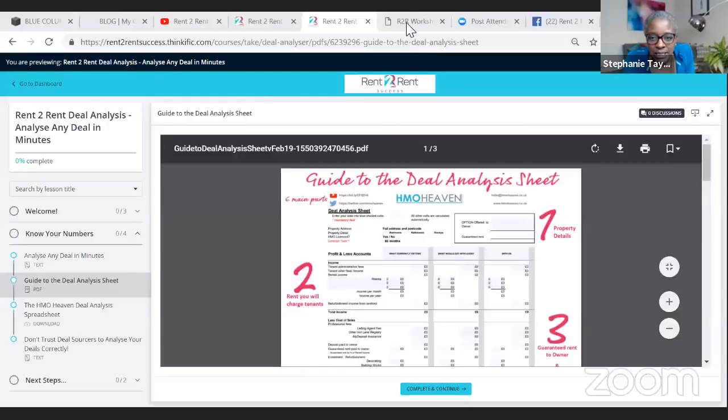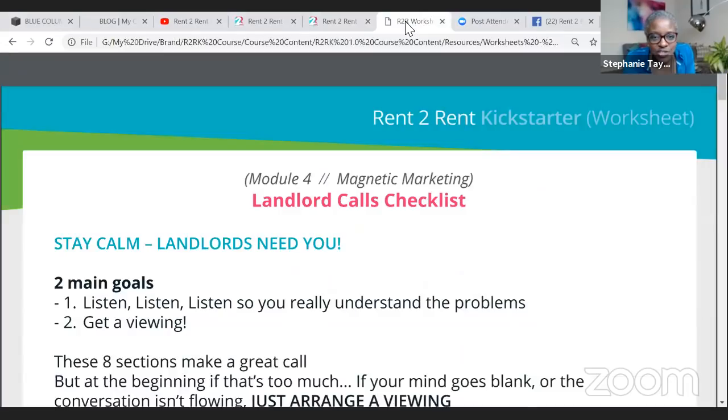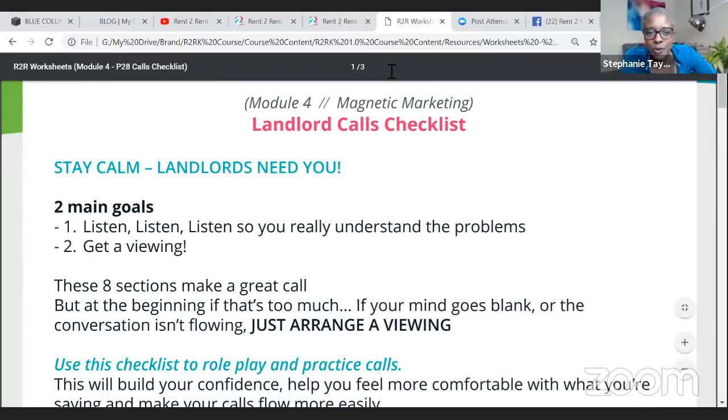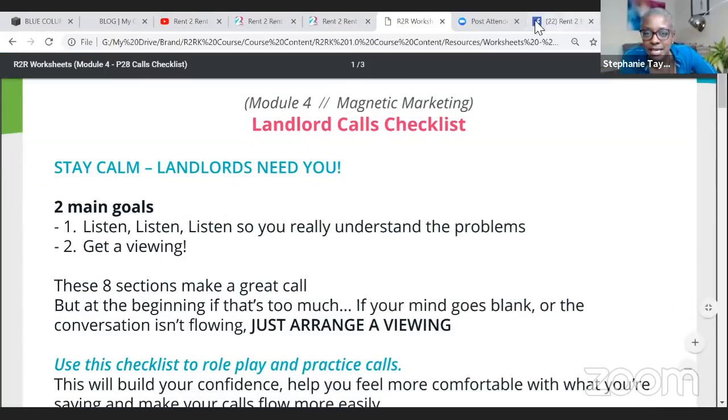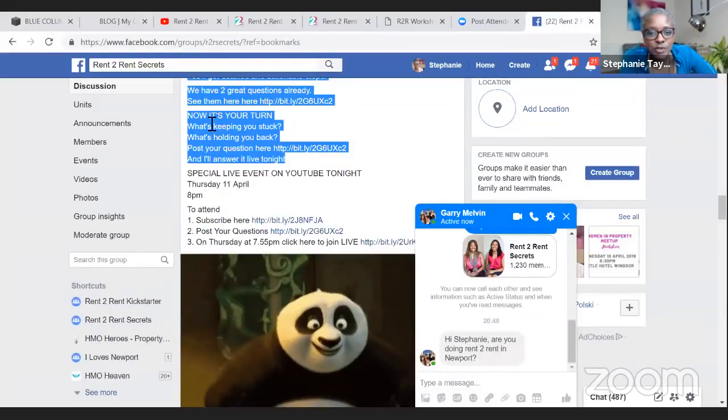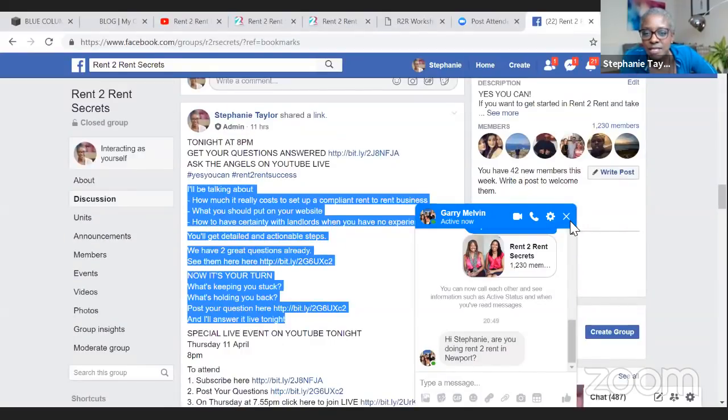What I'm going to do is see what else I wanted to share with you in the back before we head off. I was showing the deal analysis spreadsheet. Oh gosh, the competition! I was just showing you some of the things that we have, like the landlord calls checklist and the agents scripts.